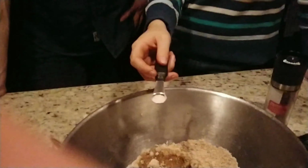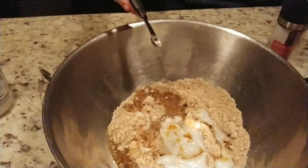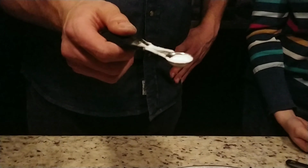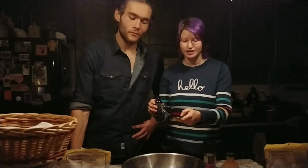Alright, next up is a 1/4 teaspoon of ground Himalayan salt. Like mentioned, better than sea salt, healthier in every single way. And a lot saltier. The next ingredient to be added is a 1/2 teaspoon of baking soda. Not to be confused with baking powder, which is right here. I like that.